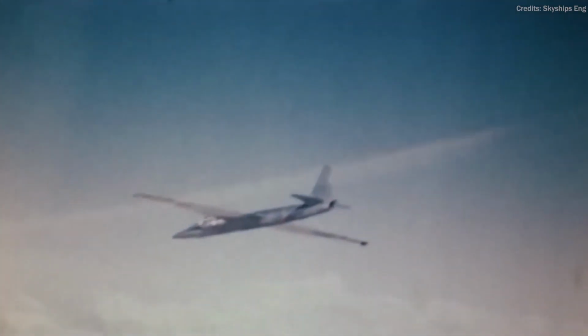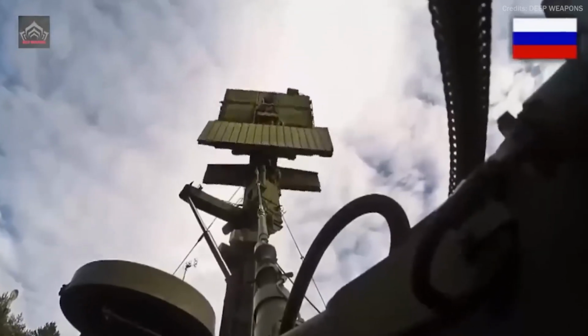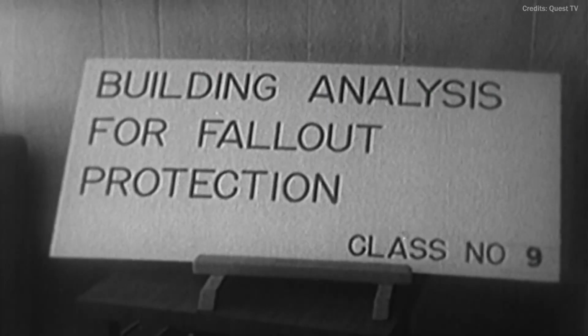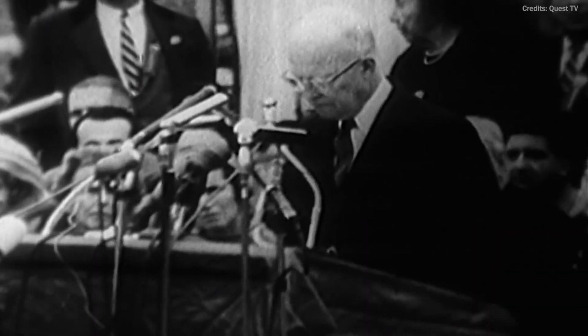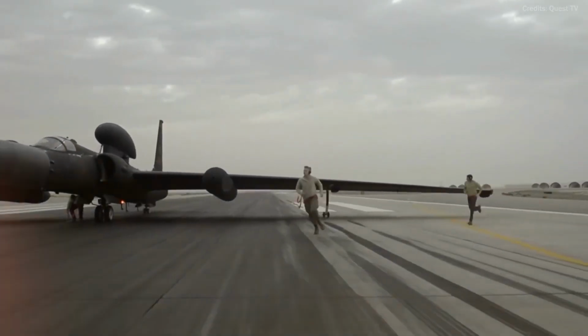At 2,200 miles per hour, the A-12 could fly across the entire United States in 70 minutes. It was almost impossible for radar to find it. The plane also had cameras that could take pictures of things on the ground that were only 1 foot long from a height of 90,000 feet.